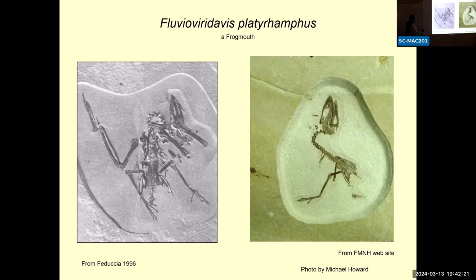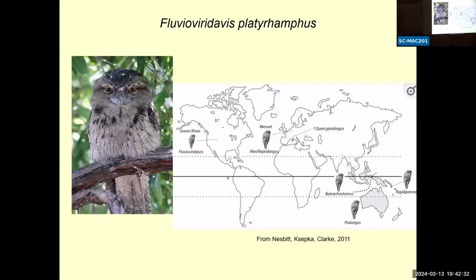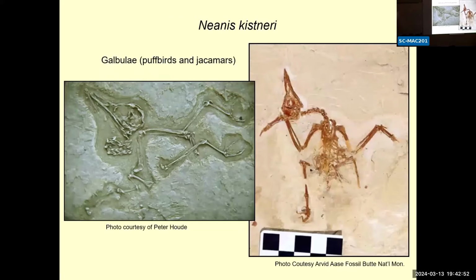Latin name, fluvio, river, viri, green, avis, bird: green river bird. And it is, potu. This is a modern potu. There are fossil ones over here in Wyoming, in Messel, maybe one in France, and a bunch in Australasia. The shaded region is where they actually live nowadays. Again, a continuing theme, a tropical bird in the tropics of Eocene Wyoming.